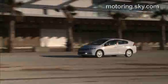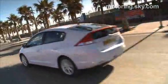Also this week, I drove the new Honda Insight, which with an expected price tag of £15,000 is set to be the world's most affordable hybrid. So is it any good?